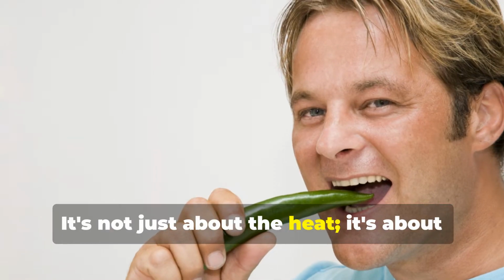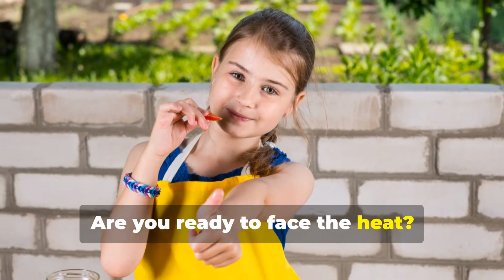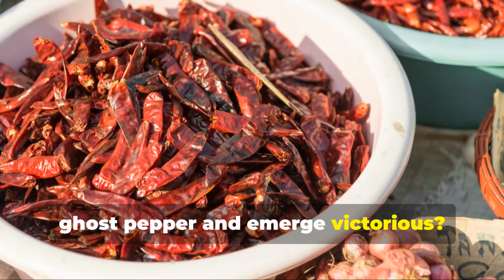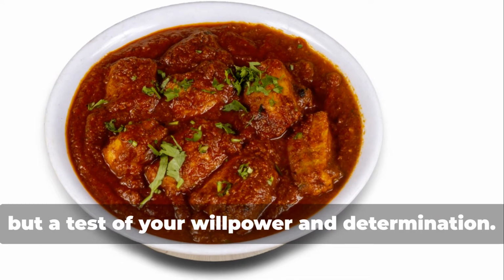It's not just about the heat. It's about the thrill, the adrenaline rush that comes with pushing your limits. Are you ready to face the heat? Do you have what it takes to conquer the ghost pepper and emerge victorious? Can your palate handle the intensity of the ghost pepper? This is not just a test of your taste buds, but a test of your willpower and determination.